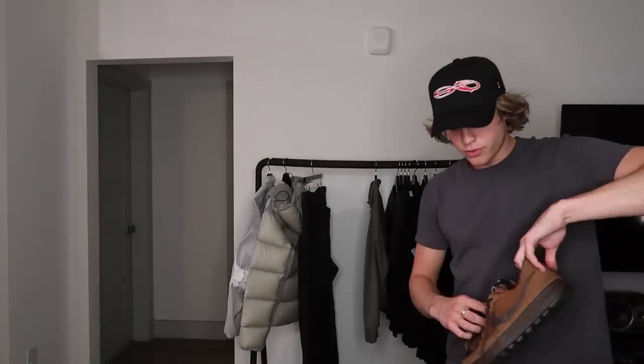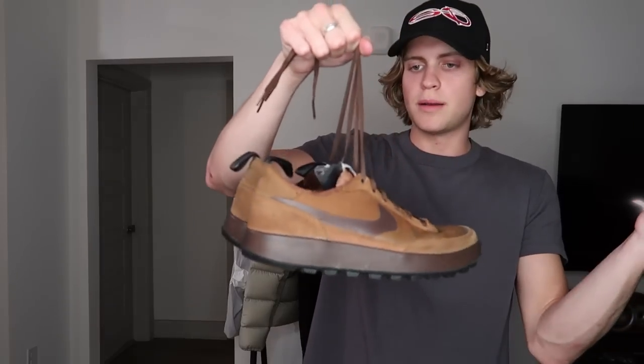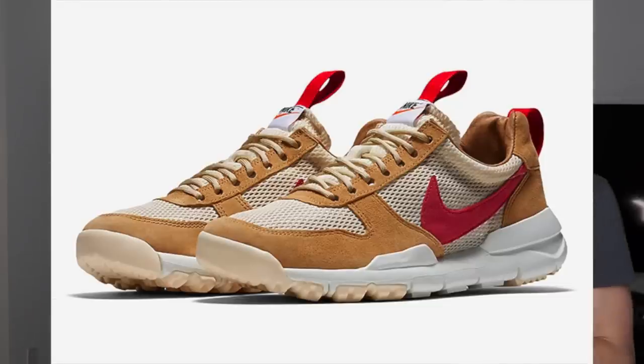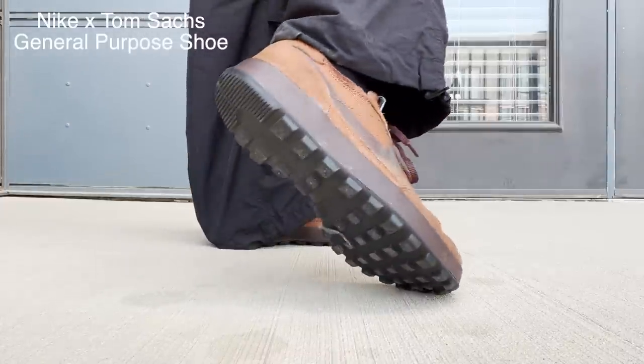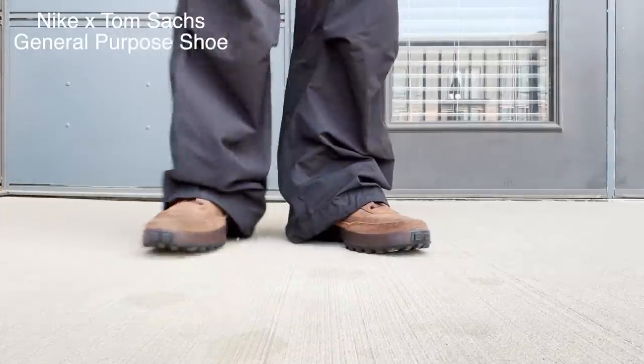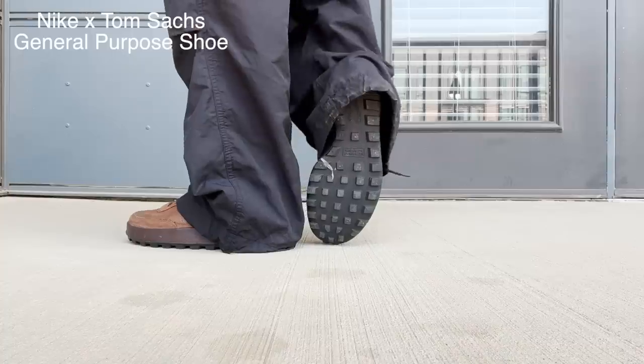My go-to beater sneaker recently has been these Tom Sachs general purpose shoes. I'm sure you guys remember Tom Sachs releasing the Mars Yard shoes back in the day that everybody wanted, but they were just too expensive. I think they go for like $3,000 now, but Tom Sachs is just a really cool guy. When I saw the first release, I didn't love the colorway, but whenever he dropped these, I was like, you know what, I gotta have them.